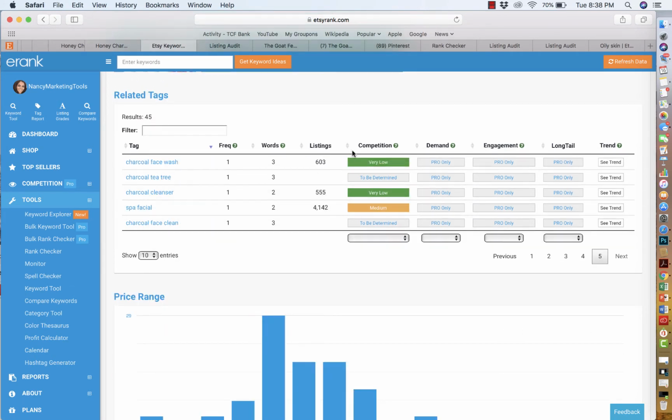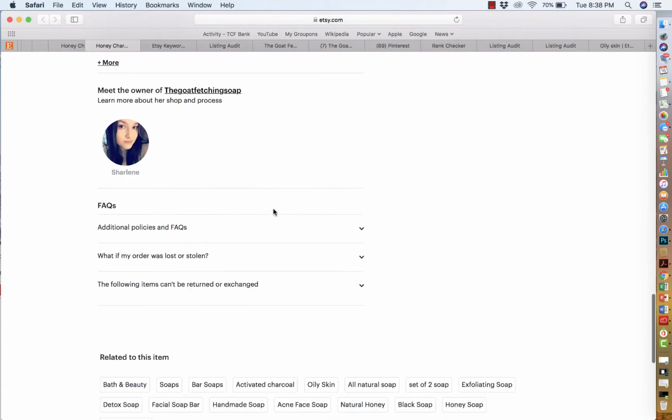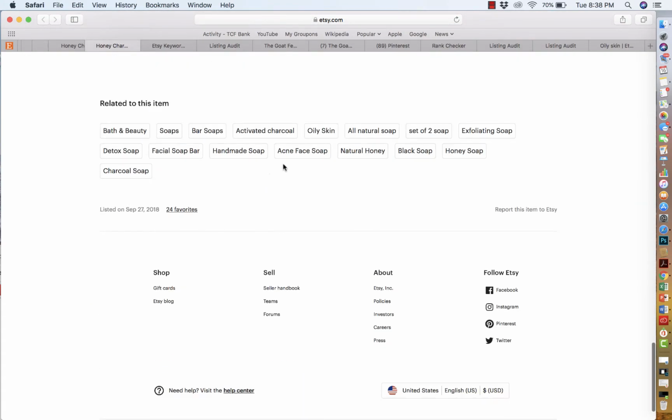Go in here, start finding those new keywords and replacing them with the keywords that are too broad, like the ones that we talked about. If you look at, let's say this one, handmade soap, right?